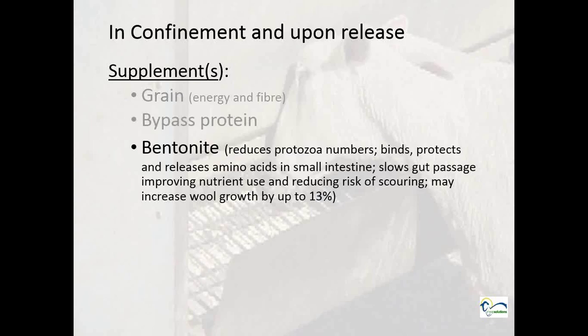It'll reduce protozoa number. Now, protozoa actually consume a lot of bacteria in the rumen, and rumen bacteria are a big source of our protein to the animal. It'll bind, protect and release amino acids in the small intestine. It'll slow the gut passage down. That improves the nutrient use from the ration and reduces the risk of scouring. And it's been shown that it can actually increase wool growth by up to 13%. So bentonite is one that we probably look at having in there as a supplement.